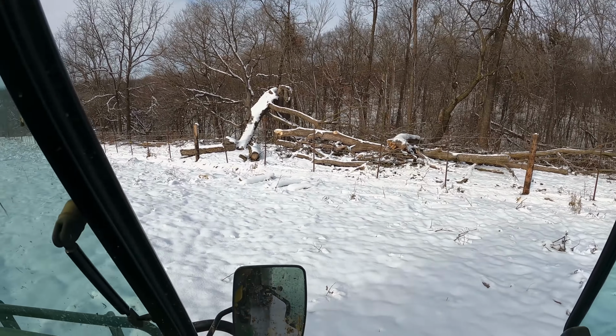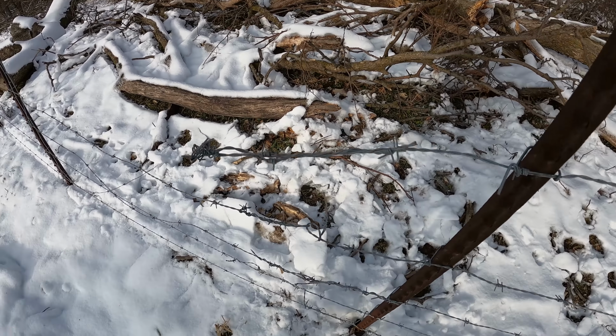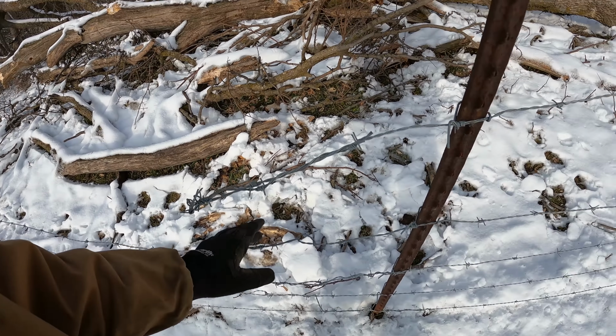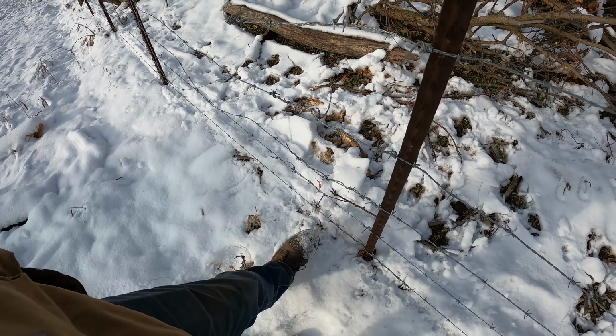I thought it was flat too. Could have sworn it was. Yeah, this has been... Neighbors patched it. They didn't patch it right. It was broke all the way down to the bottom.